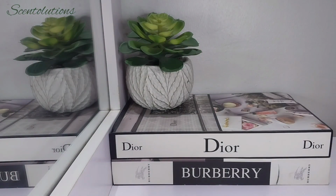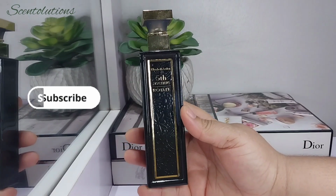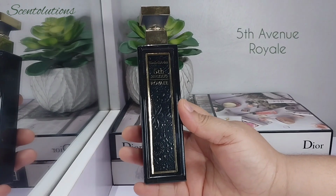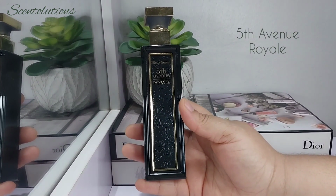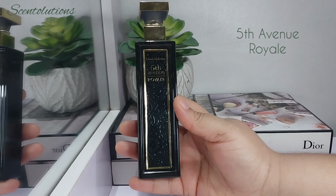for that. Okay, next up we have the Fifth Avenue line. So I have two from that line, and this is really, really good. This is Fifth Avenue Royale. So the fragrance has a very luxurious feel. I feel they were going for like nighttime New York City here.